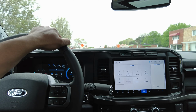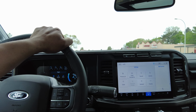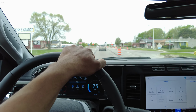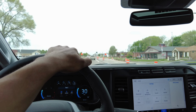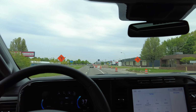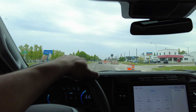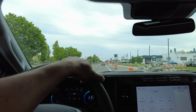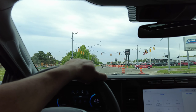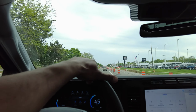It drives better than my single rear wheel F350 with the 7.3 because it's a longer wheelbase truck. The suspension's not that much firmer. If anything, it kind of rides better. It kind of rides softer than the 7.3 does. This truck, in my opinion, rides better than the 7.3. But so that's kind of where I'm coming from.